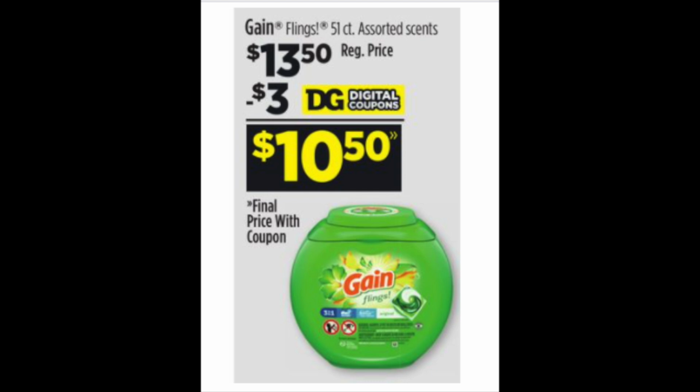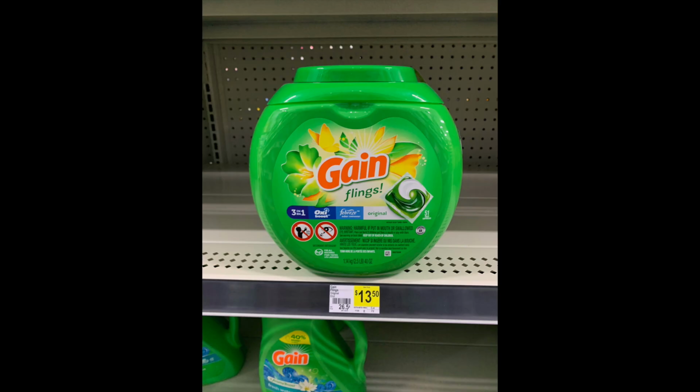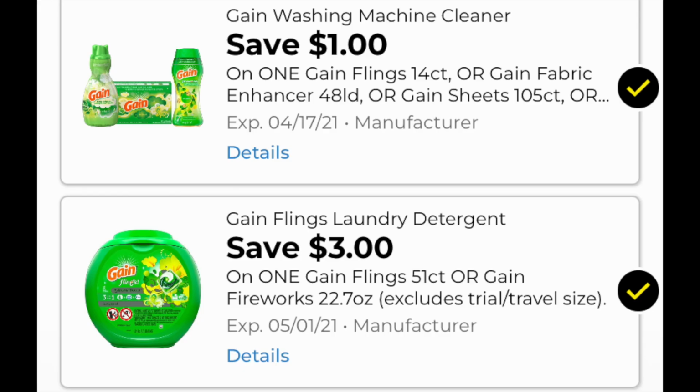And there's also a $3 digital coupon that's attaching to that. So in the store, look for this guy. And then please use the Dollar General app and scan. Sometimes some of these cents don't work with that $3 coupon. It's quite goofy. These are the digitals that we need. The $1 and then the $3. So those two. So make sure you have them loaded.